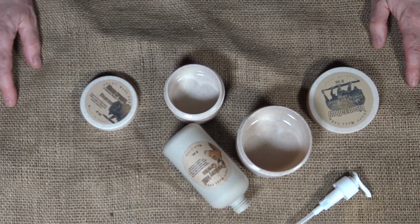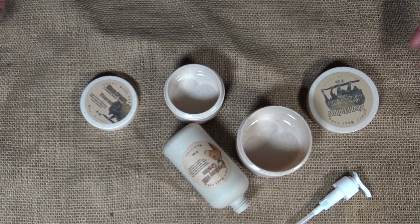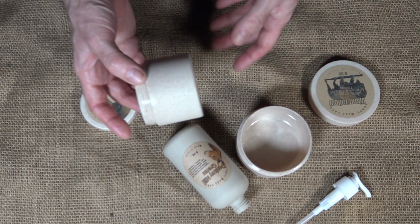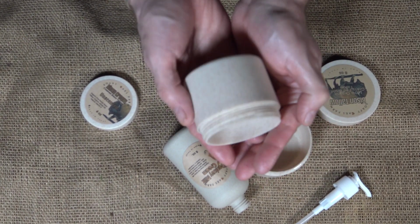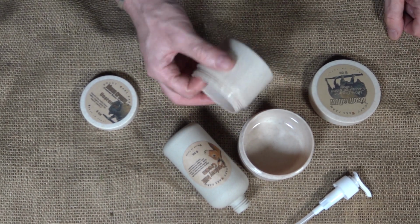So that's why I offer glass, and a lot of my customers do prefer glass for these type of products. But this is a start in the right direction. For those that do choose plastics, I can now use a somewhat greener alternative. And that makes me feel good. These are sustainable. Wheatgrass is going to be around for a long time.